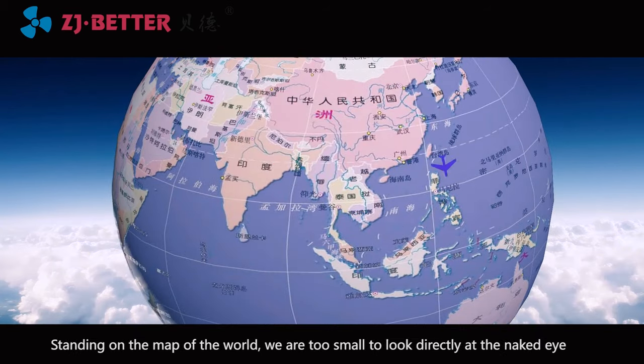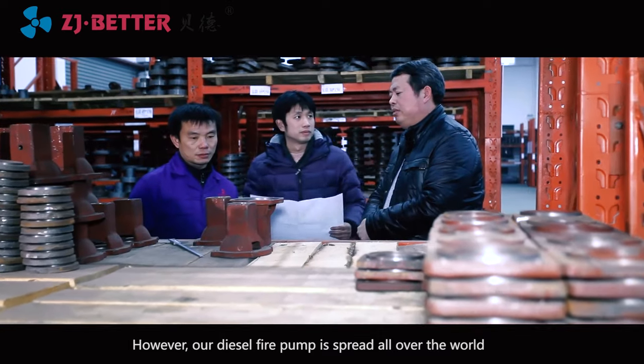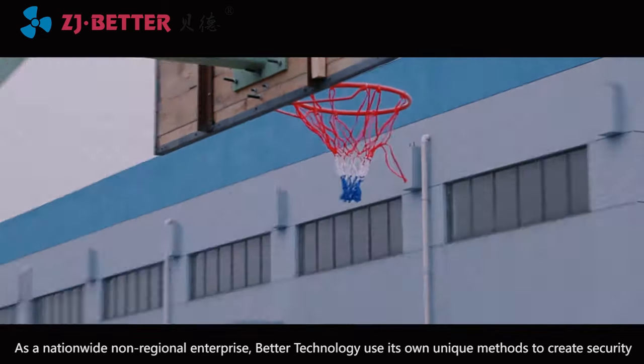Standing on the map of the world, we are too small to be seen by the naked eye. However, our diesel fire pump is spread all over the world. As a nationwide non-regional enterprise, Better Technology uses its own unique methods to create security.